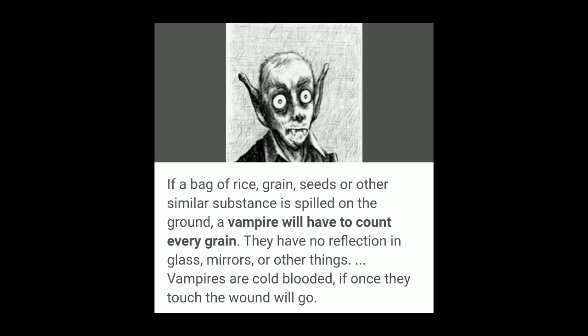The idea of evil people being very detail-oriented is nothing new. I think it's what the story about the vampires is. If you drop a bag of rice on the ground, a vampire is supposed to stop and count every rice grain. It reminds me of in the Bible when Jesus tells them to pull up a net, and they pull up a net and it's so full of fish. The first thing they did was count. They counted the number of fish that there were.